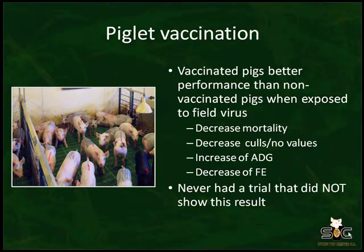And so when we looked at all these different trials, I looked at them before I came here, and they weren't consistent in their outcome of what they did, whether they lowered mortality, whether the value showed up in a decrease in no values or culls, whether there was any difference in average daily gain, or whether they changed feed conversion. But when you looked at all those together on the trials that we've done, there's always been a difference. When you take positive pigs and you vaccinate them, you put them out in the real world, they see real PRRS, and you look at the difference in the outcome between the pigs that didn't see real PRRS and didn't get vaccine.